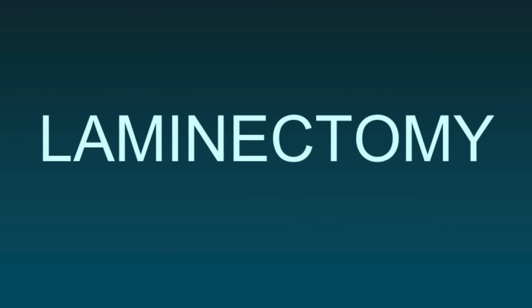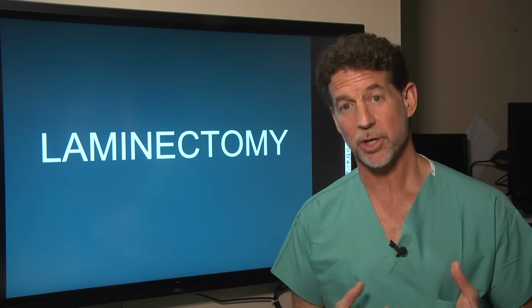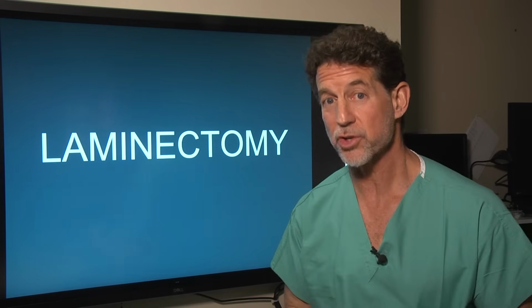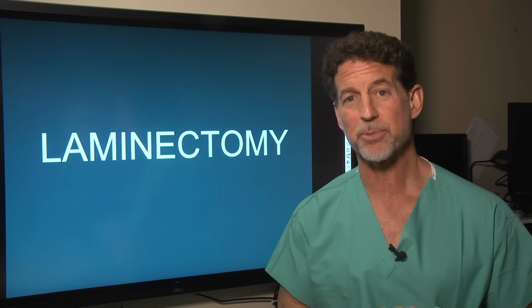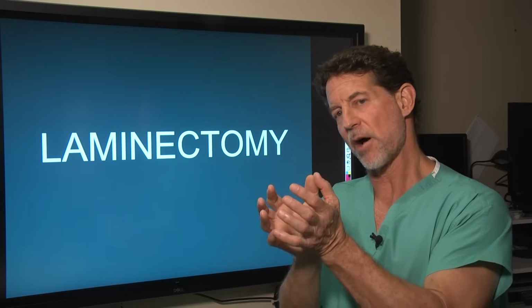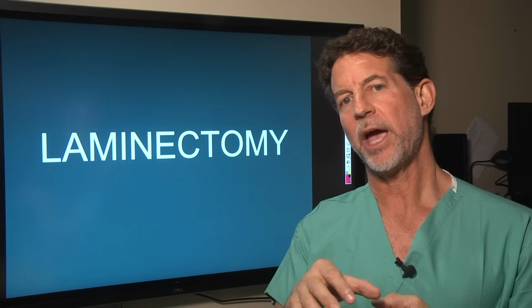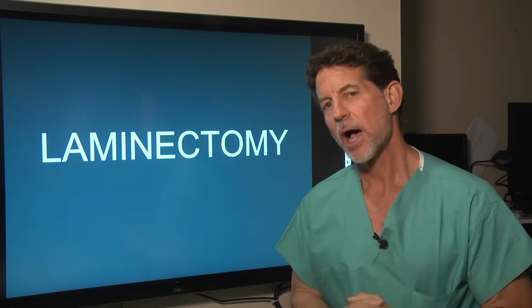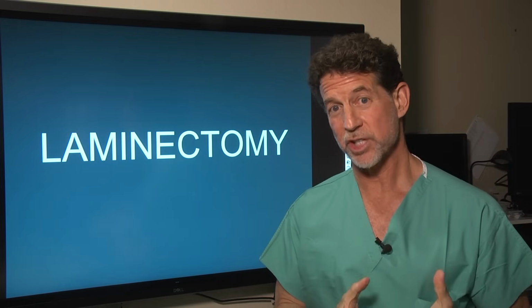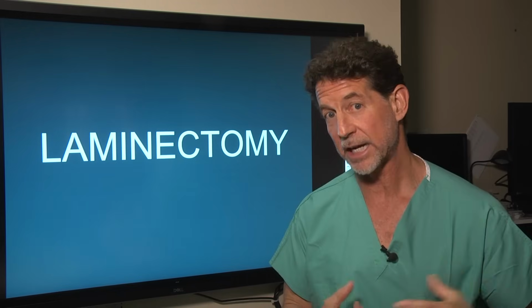How is cervical stenosis treated? In patients that get to the point where it's been deemed necessary that it needs to be fixed, they clearly understand what's going on and clearly understand the options. There's a sequence of how this disease has been treated. And we're going to go through a kind of a linear progression of how cervical stenosis has been treated, some of the older techniques, some of the new technologies, and some of the newer techniques.